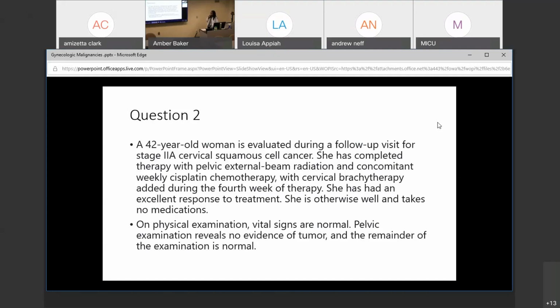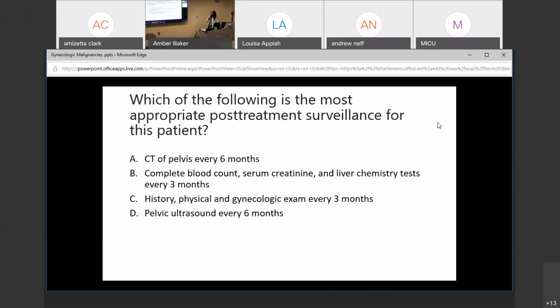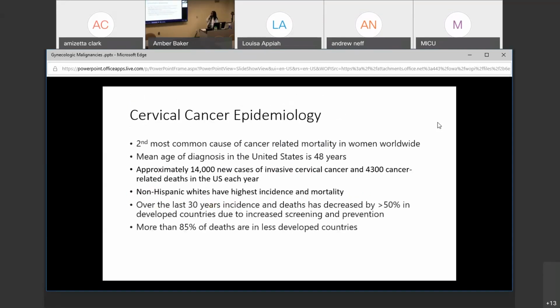On physical exam, vital signs are normal, pelvic exam reveals no evidence of tumor, and the remainder of the exam is normal. So which of the following is the most appropriate post-treatment surveillance for this patient? CT of the pelvis every 6 months, complete blood counts, serum chemistry, liver chemistry every 3 months, history and physical with gyne exam every 3 months, or pelvic ultrasound every 6 months. Anybody? Yeah. So C is the answer, and we'll go over that.